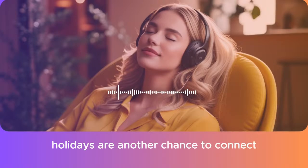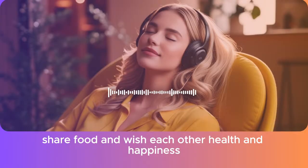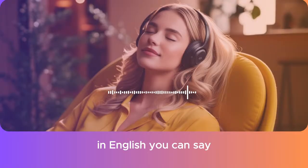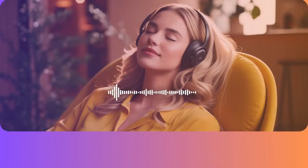Holidays are another chance to connect. On New Year's Eve, we often gather with family, share food, and wish each other health and happiness. In English, you can say, we celebrated the new year, or we wished each other well.